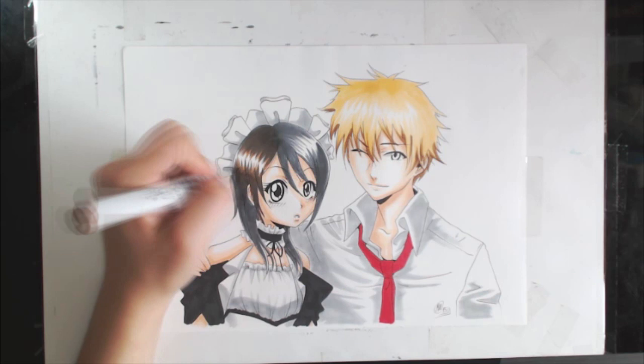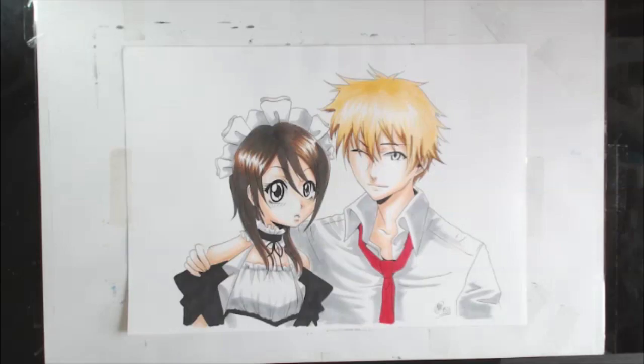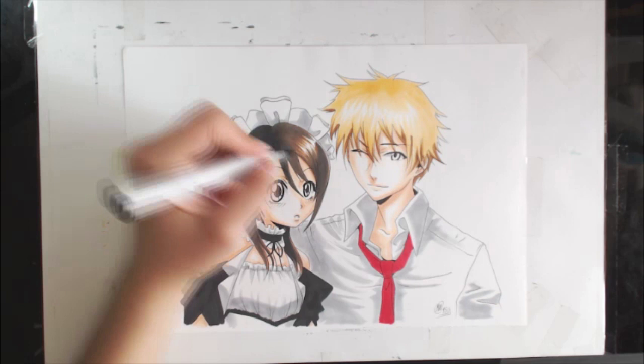So, to put the philosophy on the side, and to show you a huge mess that I'm about to make with a marker that just spilled on my character's hair, I will show you in fast motion how to try to undo the damage when something like this happens.